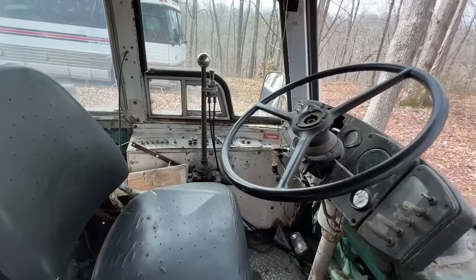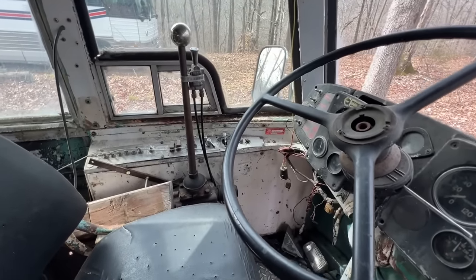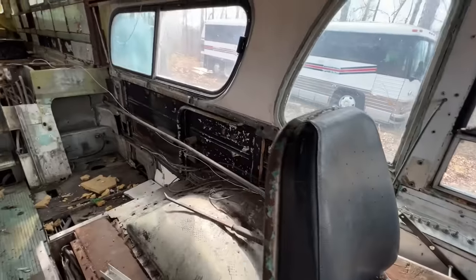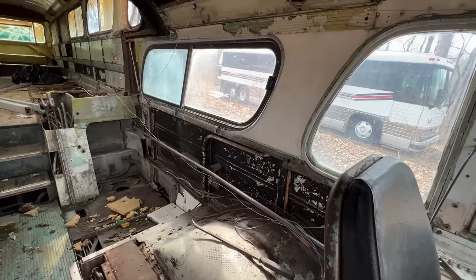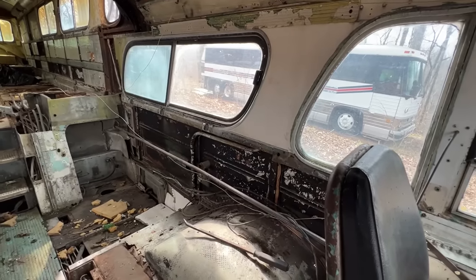Yeah, so the shifter sits up really high on the left there. It has a splitter on it, but it doesn't work very well. But the big issue is that rod right there that runs through the middle of the bus. That's the shift linkage for it. That's the shifter. And it just takes up space and there's no way to really get around it. And it's totally in the way. Like I said, that's a very bad design.